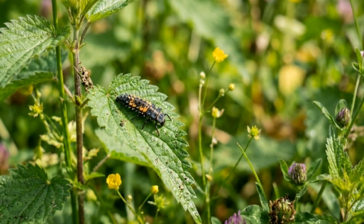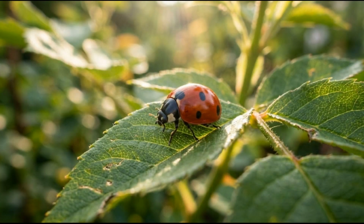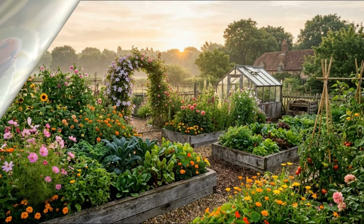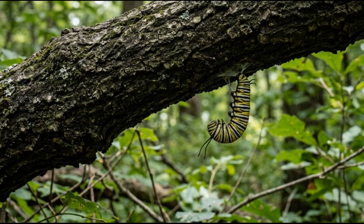Cellular soup, a radical rebuilding. But the larva is only the first act. After 1 to 2 weeks of feeding and growing through 4 distinct molting stages called instars, the larva finds a sheltered surface, attaches its abdomen firmly, and stops moving. It curves forward and hardens into a small, strange orange and black pod. This is the pupa, and what happens inside is pure biological chaos.